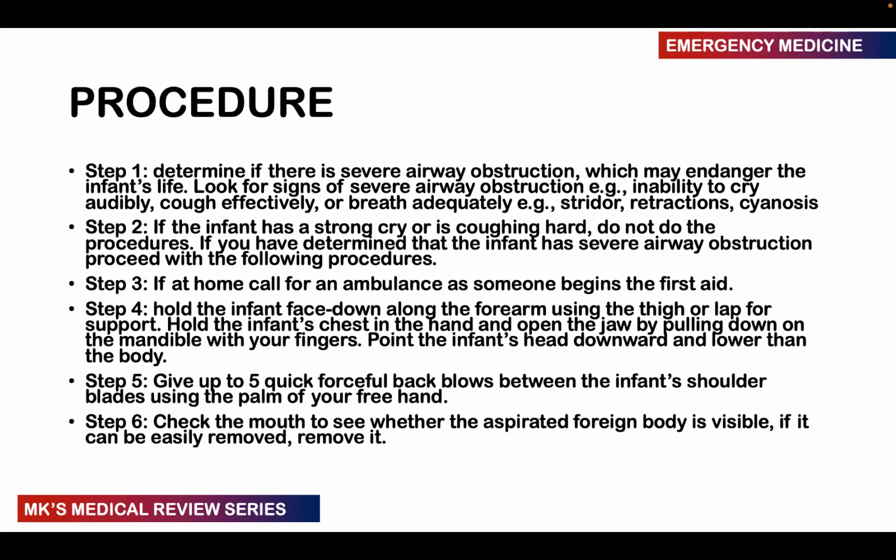So how do we do this? The first step is, of course, you want to look for if this child is having an obstruction, determine if there is a severe obstruction, because this may endanger the infant's life. So you want to look for signs such as inability to cry audibly, cough effectively, or even breathe adequately. Things like stridor, which is this whistling sound that you hear on inspiration, retractions, you may even have cyanosis where the child tends to appear blue. If the infant has a strong cry, like I told you, or they are coughing hard, don't perform the maneuvers.